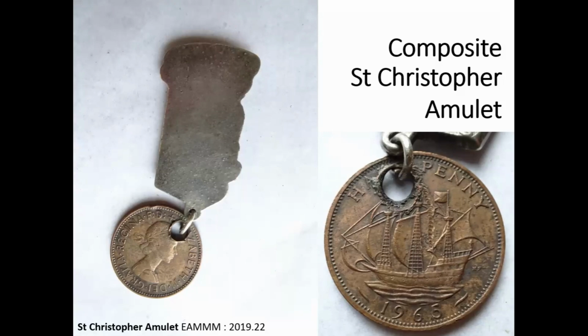Now, that may be an accident, or it may be entirely deliberate. Could this be something made specifically for a voyage of some description? Was it to do with a person that was born in 1965, or was the voyage made in 1965? Or just an artifact of the coins that were available? We don't know, but it's an intriguing find and clearly something very special.